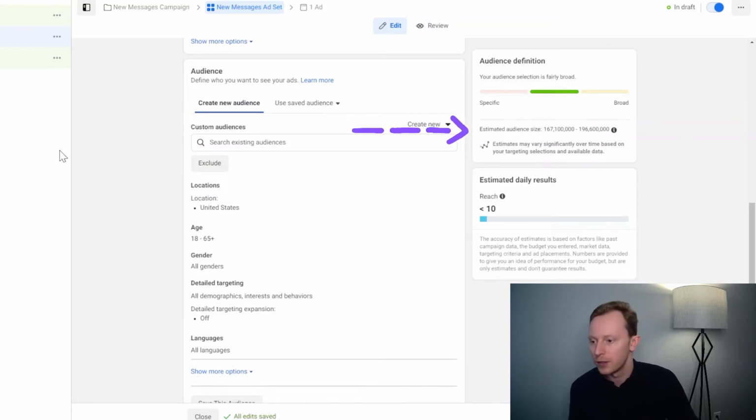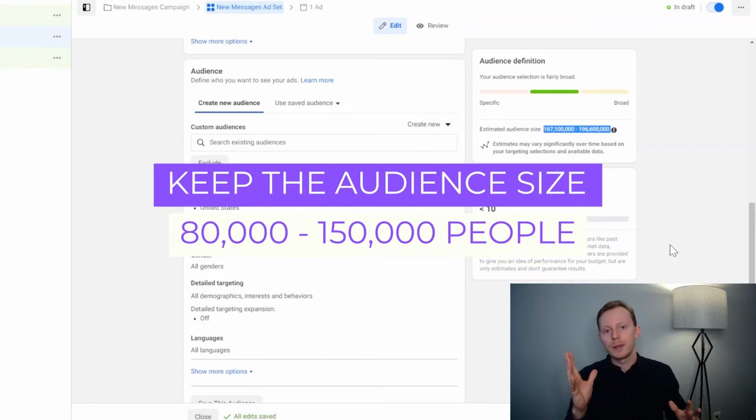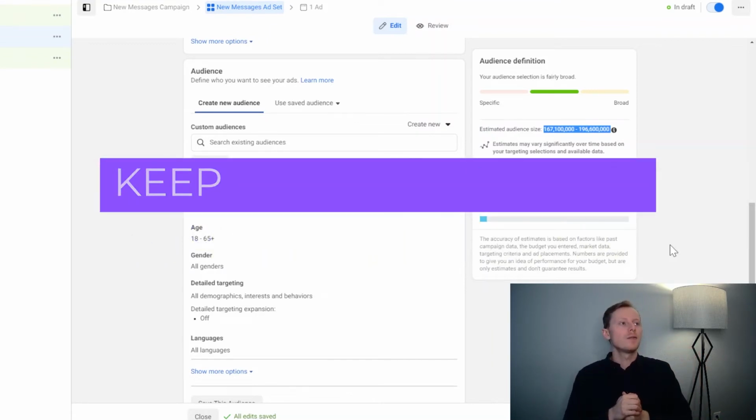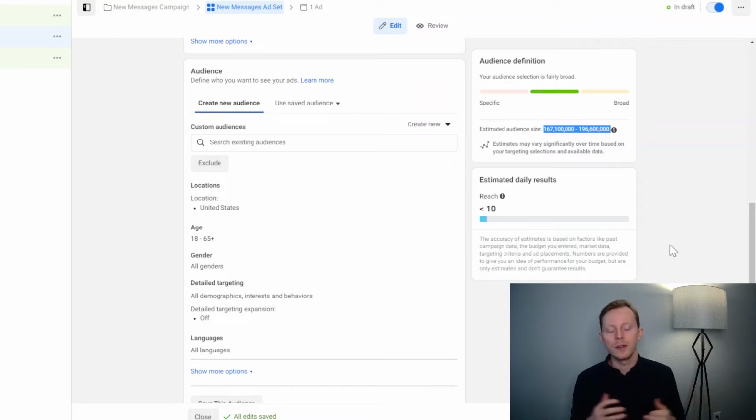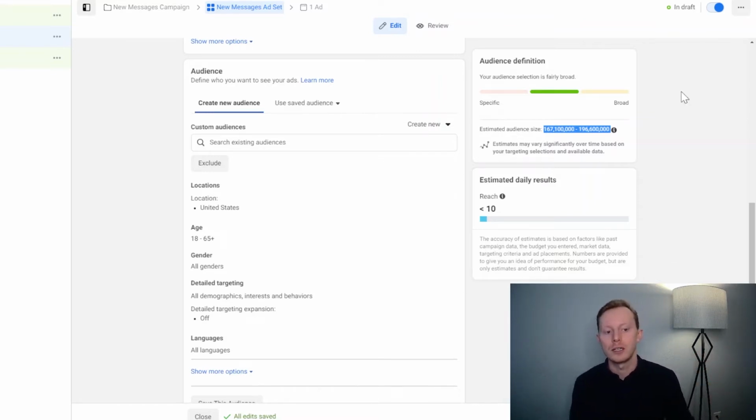In terms of audience size, if you can see over here, we have an estimated audience size. A couple things to note, you want to keep the audience size in the ballpark of 80,000 people to 150,000 people. There's different people saying different things. This is going to fluctuate. One thing to keep in mind is the way Facebook runs ads is it's like an auction. So we do have a little bit of supply and demand going on. The more constrictions you give Facebook, the higher cost per impression you're going to be charged because naturally there's less people to show the ads to. The bigger the audience, the lower that cost per impression is going to be. So just keep that in the back of your mind as you're making your audience size.